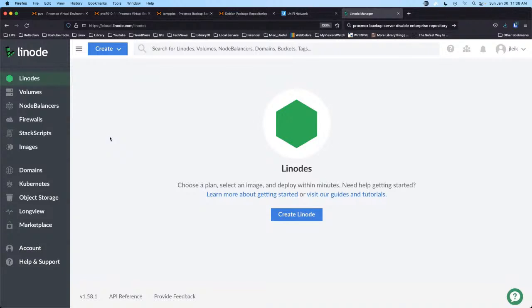And so we're going to spin one up today just as a way for me to get familiar with this, and for those of you who have not seen this before, give you some exposure as well.